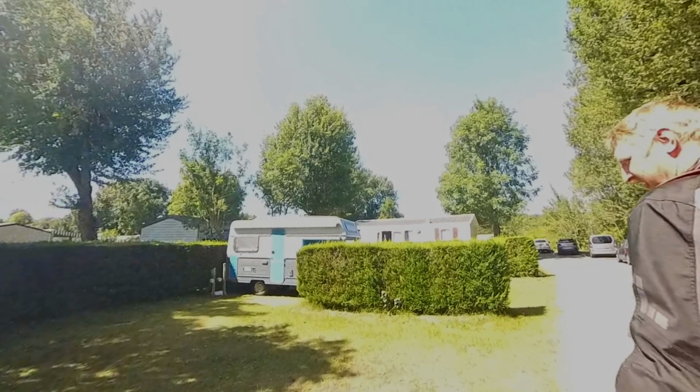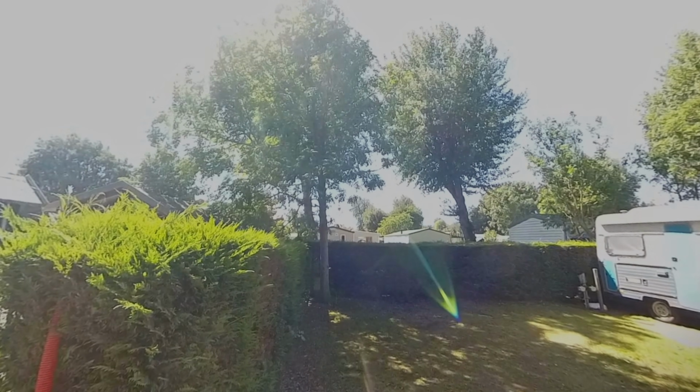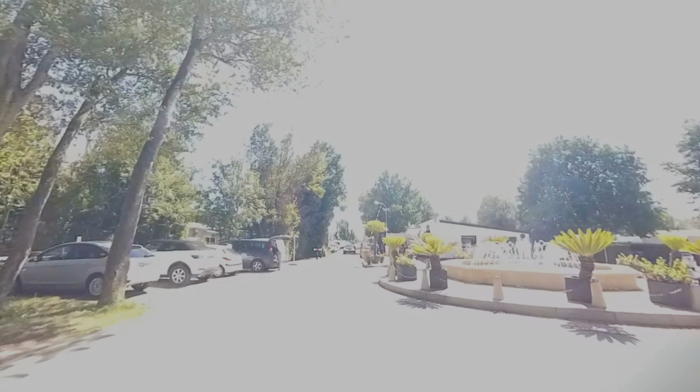Actually, this is in more sunshine. Oh, it's fine. Plus, it's straight in now. We'll just go in and pay them, and we'll move them. Otherwise it's put a helmet on, take it all off again. Might as well just go.